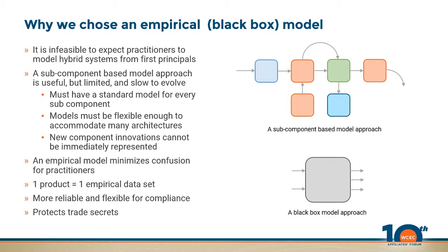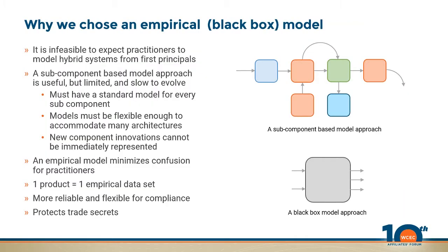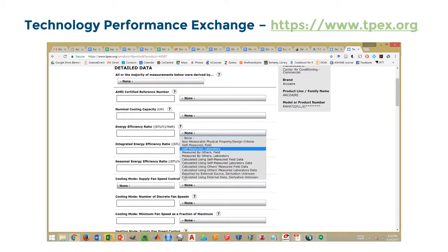The black box model approach that we've developed, I think it's important to note, would have every single product with its own empirical data set. So the interface through the Technology Performance Exchange we've developed in a way that's really clear and straightforward.